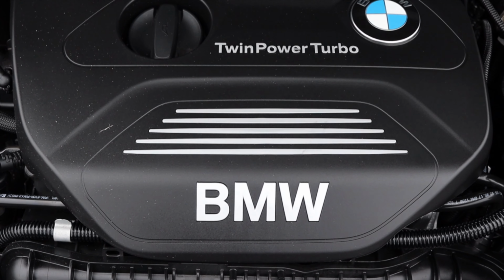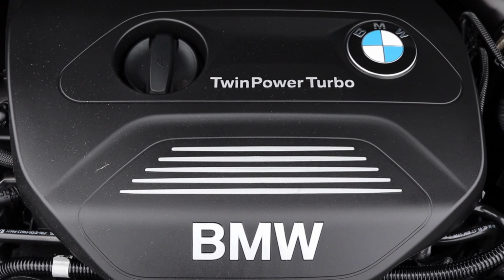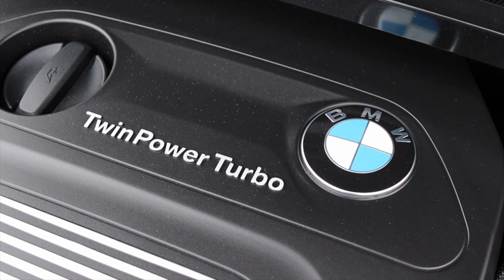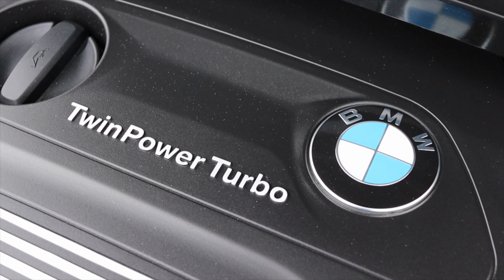But let's get back to that 2.0 liter turbocharged inline 4. I've actually driven a couple vehicles with this engine. I drove a 3 Series Gran Turismo, and an X2, which has the same engine. It's also the same engine used in the 2019 Mini Cooper S that I drove. So I like this engine. I think it's pretty decent for these smaller vehicle applications.